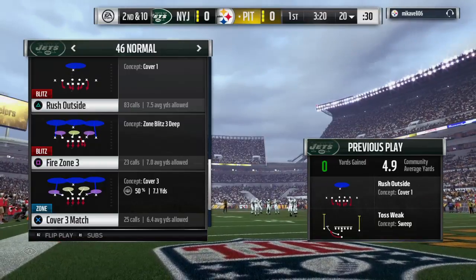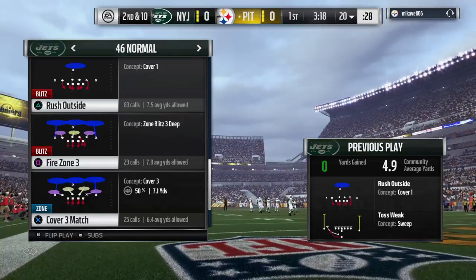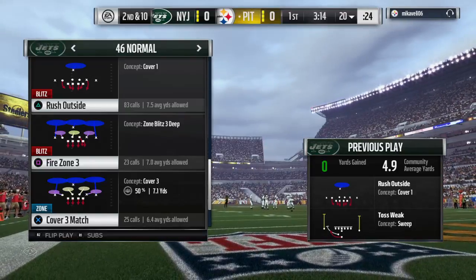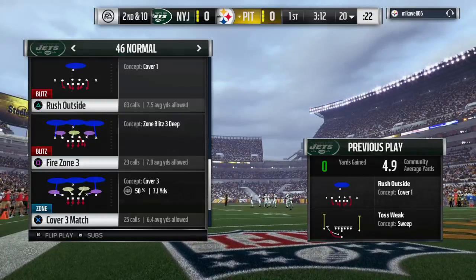And quickly the starting 11 now for the New York defense. Sheldon Richardson's talent is absolutely immense, and when he plays on the defensive line, it's a difficult task to block him.